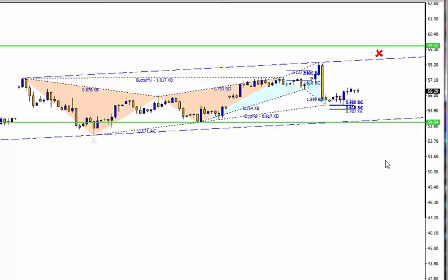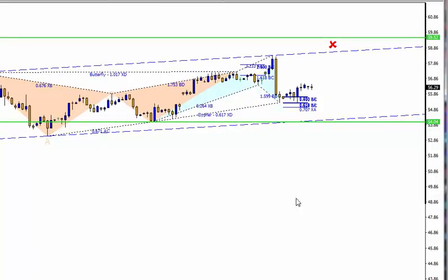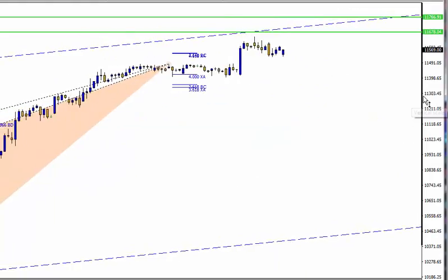If it breaks down, obviously you need to get out with a tight stop loss and then start pushing it down. But with Brent, you're always going to have to follow the news and see how things go. On top of that, let's take a look at the DAX. There we are with the DAX.